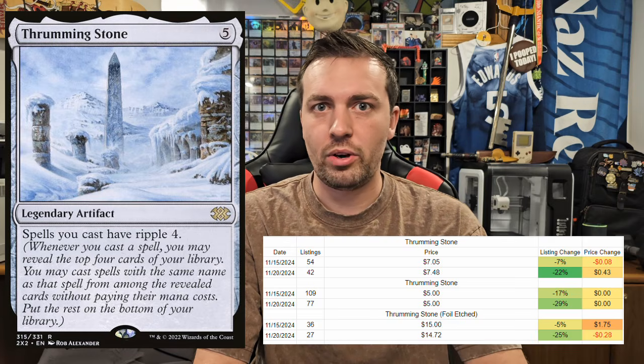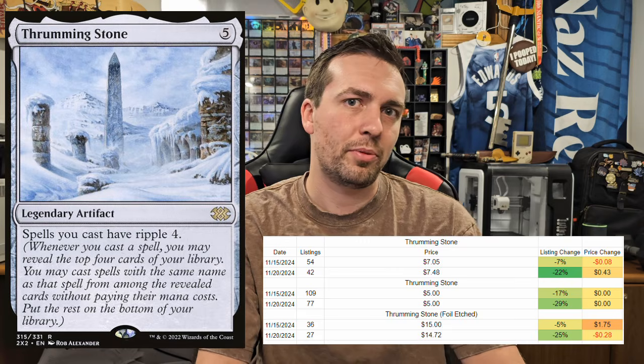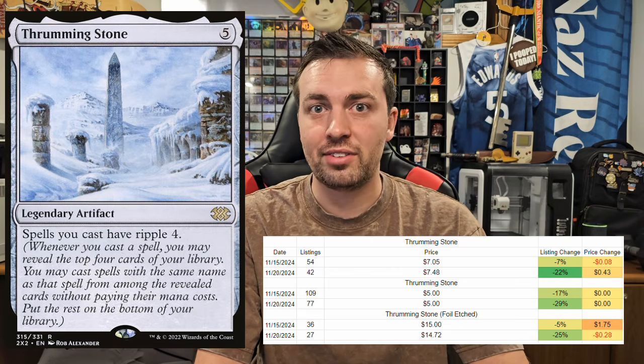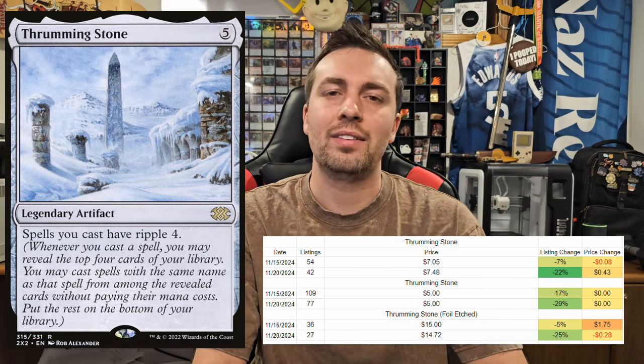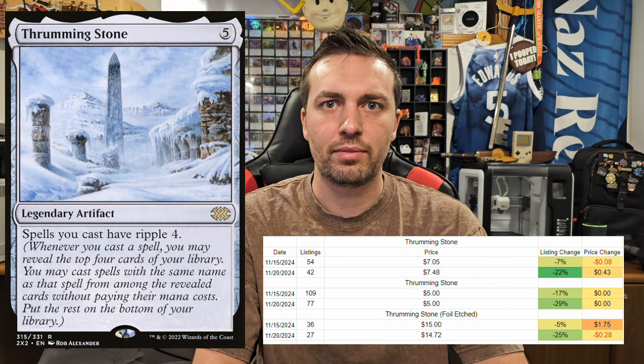This is a card that at one point was like a $40 card, I believe, the Cold Snap version, and then after a couple reprints it dropped down really low in price. It started to tick back up, but now we're starting to see a lot more movement, Heir Apparent being the main catalyst, and that is a strong catalyst that could easily make this card more expensive.